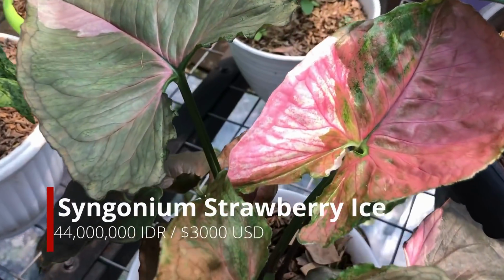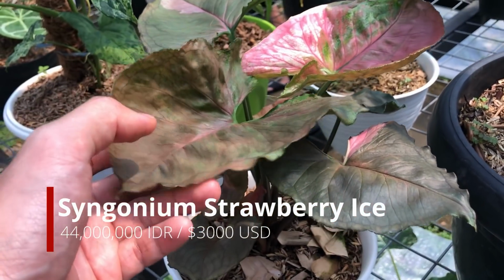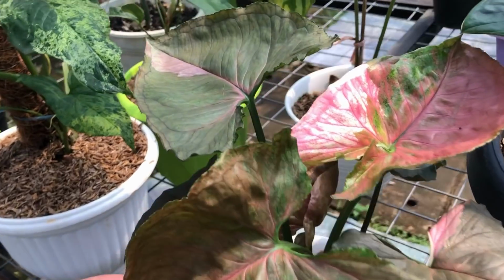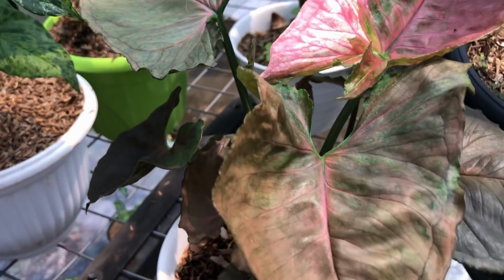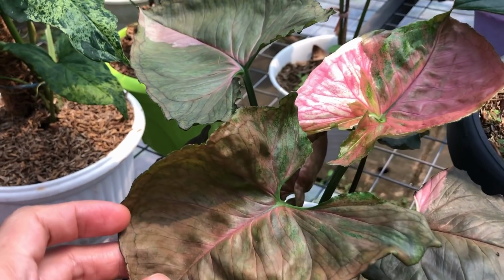This is a Syngonium Strawberry Ice. And the seller just told me that this is $3,000 US. So this is not even in local currency anymore.